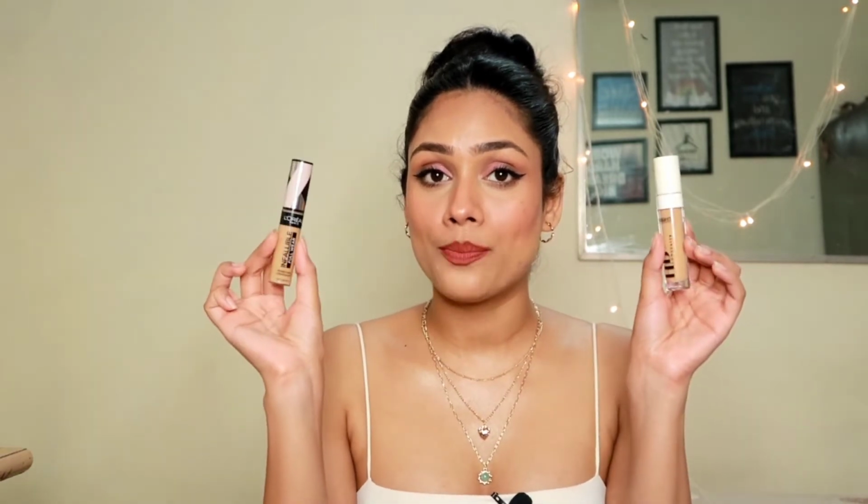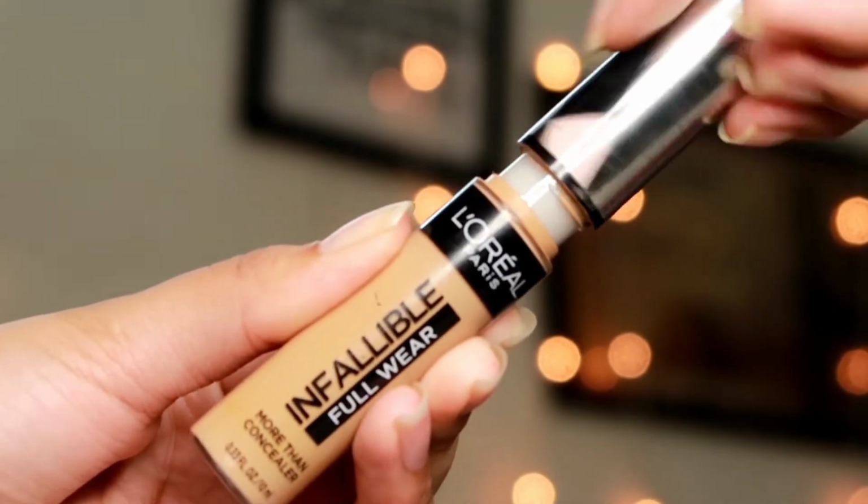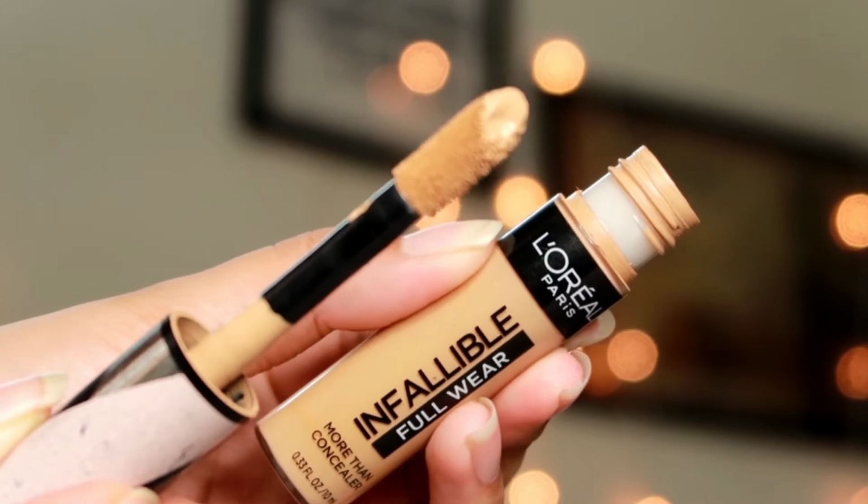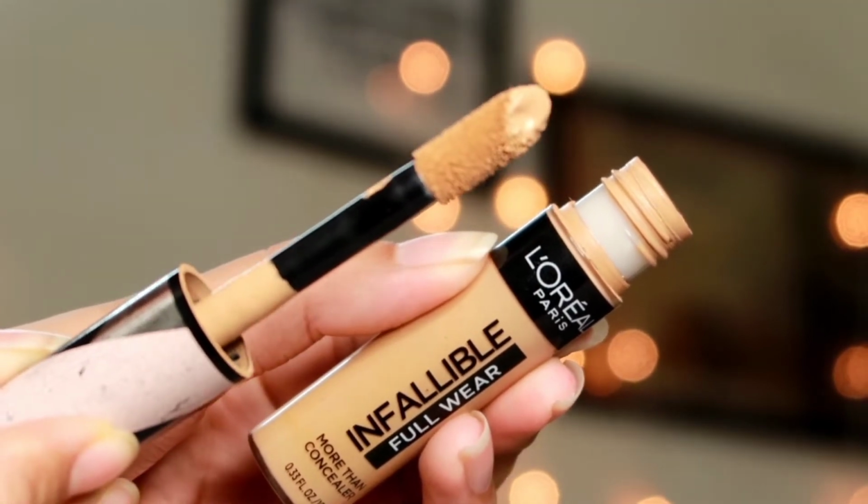Let's talk about the very basic thing firstly, and that is the packaging. The packaging of both these concealers is plastic, and you get a doe foot applicator in both. The L'Oreal concealer has this huge doe foot applicator, and you get so much product in just one dip, and trust me, that is more than enough.